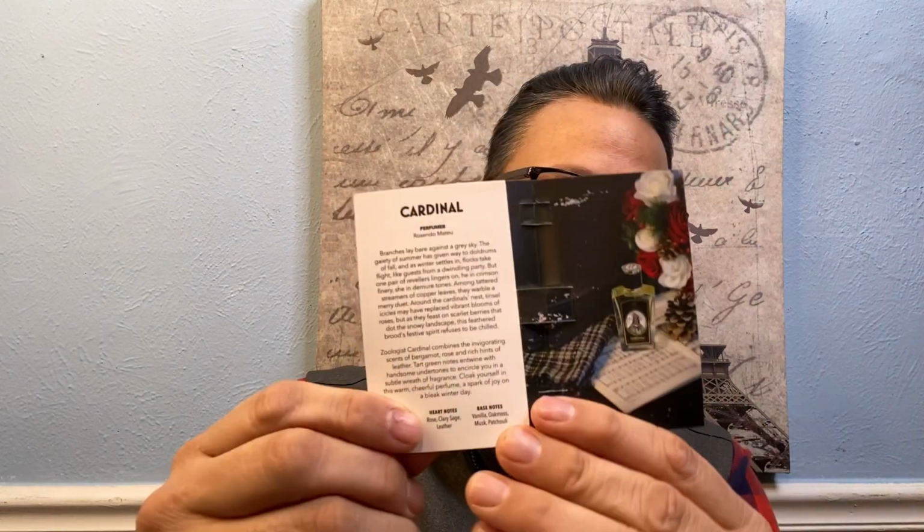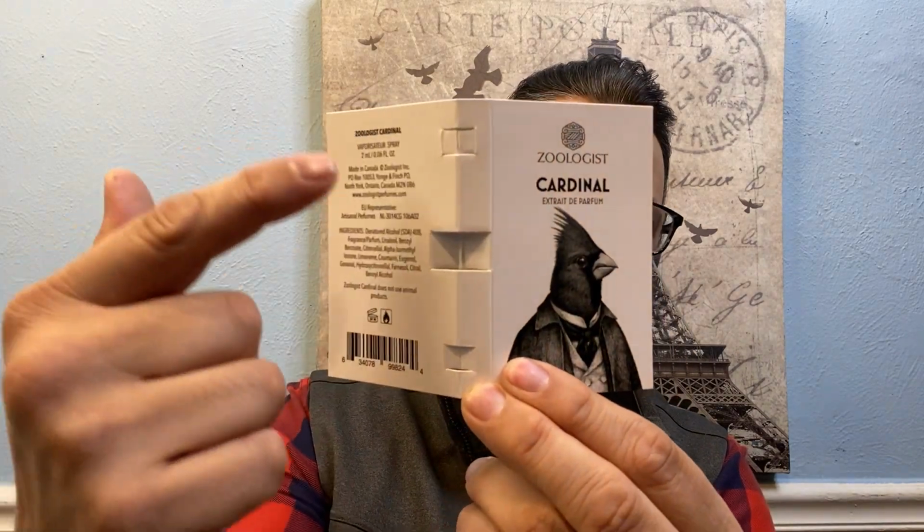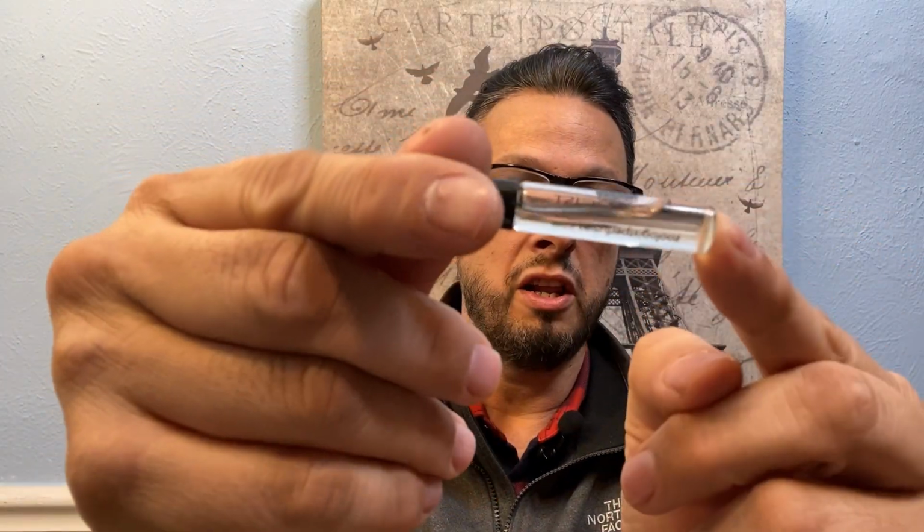One of the things I love about their samples is their attention to detail with those as well, because you've got the full story right here. They tell you the story. You've got the really cool picture over here, and then like I showed you, the artwork and some of the pertinent information on the back. I've used quite a bit of this already. I've given it a proper wearing. But you get this atomizer. It's got Cardinal on the side with the Zoologist Perfumes logo. So you're really getting that attention to detail that I love, because sometimes when you order samples from other companies, you get those splash bottles, and if you're like me, you probably hate those.